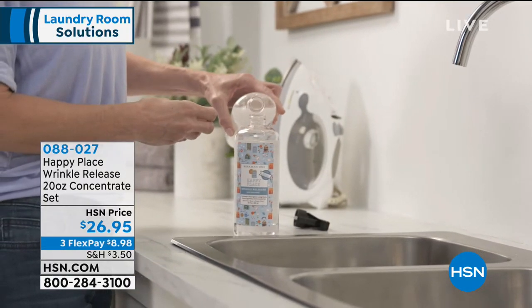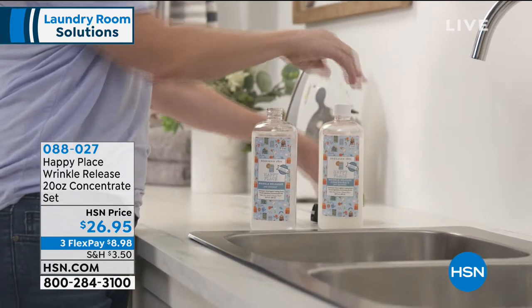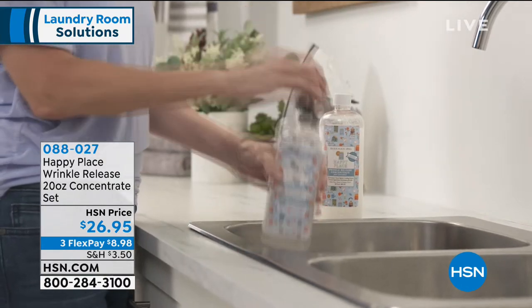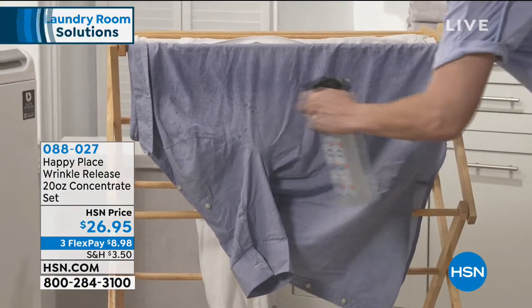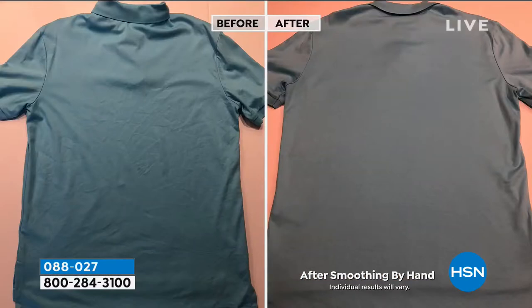Happy Place Wrinkle Release Concentrate is back in stock from our friends at Beekman 1802. Now, the Happy Place is all about giving you functional products for your home that are natural and safe, so you don't have a lot of harsh chemicals, and you get the same great results that you would normally expect. This is actually called a Wrinkle Release Concentrate, and you simply spray it on a product, and look at what happens. Before and then after spraying and smoothing by hand.